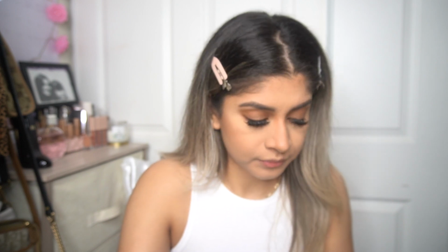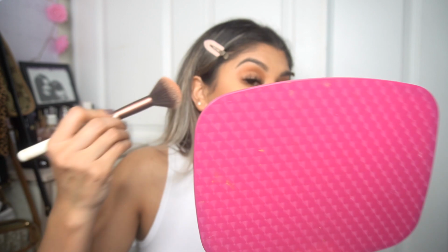Okay, so now I'm going to go in with this Milani bronzer. It's the Bellissimo Bronze, the big powder bronzer. Oh, honestly, this says blush here. I don't know, I thought it was a bronzer, but I am going to use it as a bronzer. Just add it all over my face, and I like it because it has a little bit of sparkle, and it's going to make my face look dewy once I spray it.